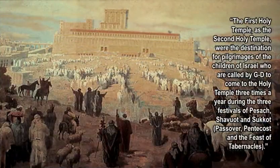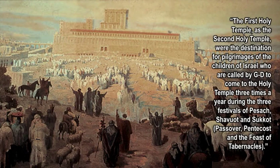So he's simply saying it was very important to maintain a sanctuary's location. The first holy temple, as the second temple, were the destination for pilgrims. You have many of our psalms, or psalms of ascent, going up for these pilgrimage festivals, and they had to know where they were going.